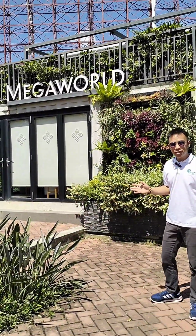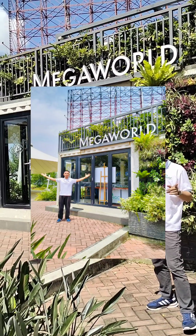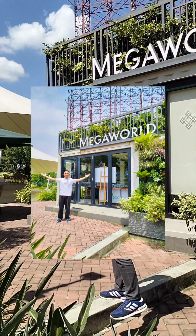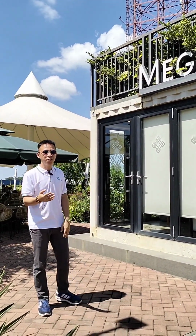This is our office. This is where we meet clients and make appointments. Of course, we also close deals for those who are interested in investing in our township. So come on.